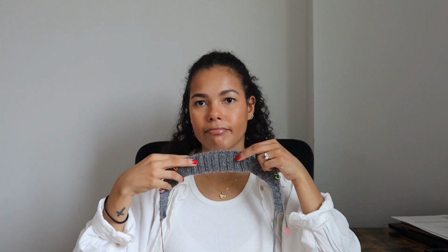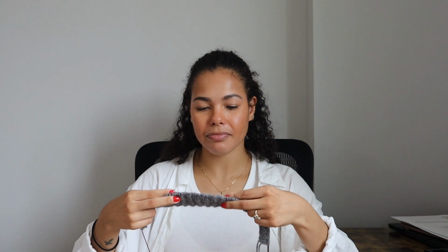The short rows, again, were really easy to understand. I feel like I've only done them twice before, on my Friday tee and then on my sweater number 23, and yeah, I feel completely comfortable using them. So yeah, I think so far this pattern is going to be really great to work on. I just have to give it a little bit more time. So that's pretty much it. I don't have very much to share on this one.